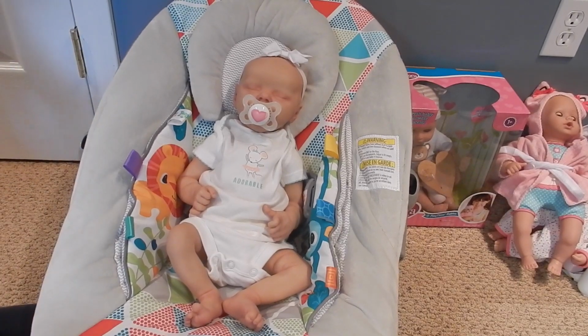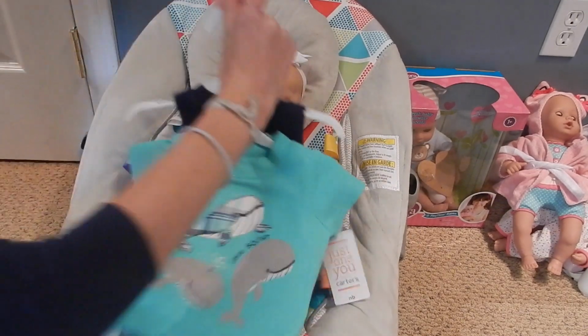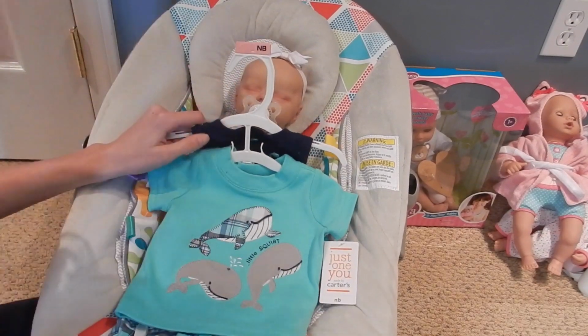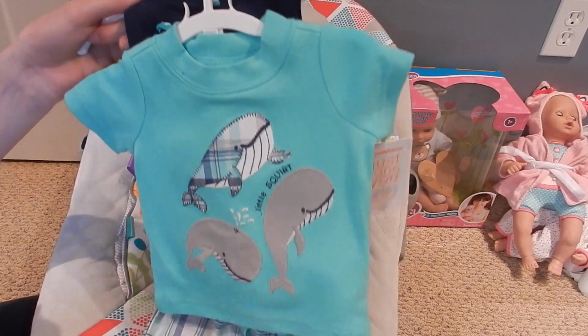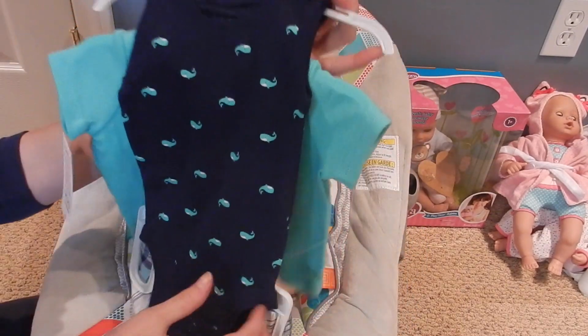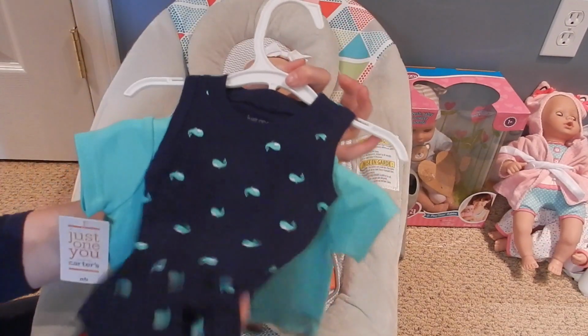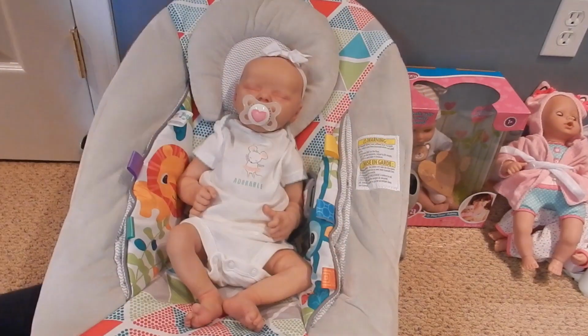So, first for Ryan, I found this really cute outfit. This is the Just One You by Carter's. It's a newborn outfit, and it has this little whale shirt. It says Little Squirt, and look at how adorable. And then there's these shorts that go with it. And then this onesie actually is a tank top, so Ryan can't wear it, but Tyler can because he's full body. So this is more for Tyler, and it's really adorable. So I'm gonna be putting them in these probably, but that's really cute for the newborn boys.